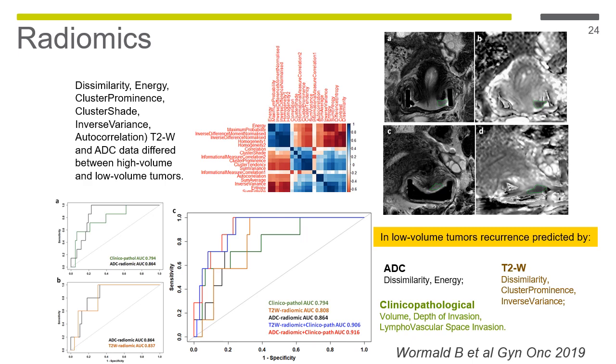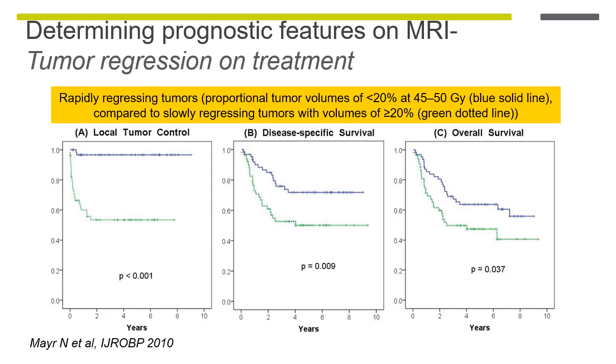In future, these kind of studies are going to be useful for planning on the extent of surgery and for the need for adjuvant therapy. And finally, MRI provides prognostic information by assessing the degree of tumor regression on treatment. If by the time the patient has received 50 Gray, the tumor volume is less than 20% of the baseline pre-treatment volume, then the outcome in terms of local control, disease-specific survival, and overall survival is better than if tumor volume is greater than 20% of the baseline pre-treatment volume at this point in the treatment.